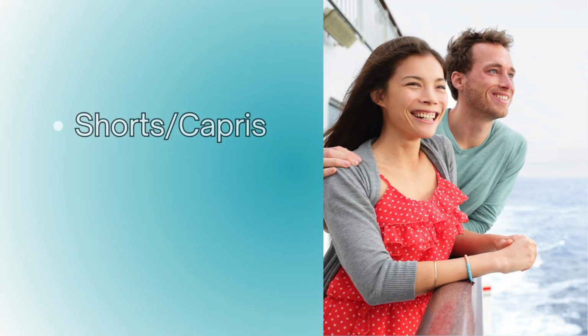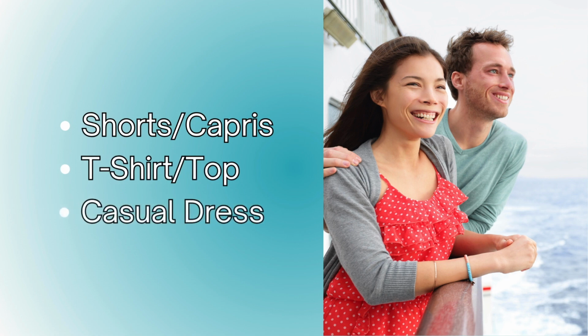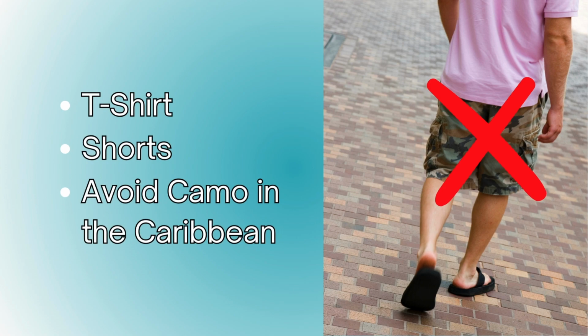During the day, for women, it's great to wear a little pair of shorts or capris with a t-shirt or a cute little dress. For men, t-shirt and shorts is a perfect option, although don't bring camo to the Caribbean because it's highly frowned upon and it's restricted specifically for their military.